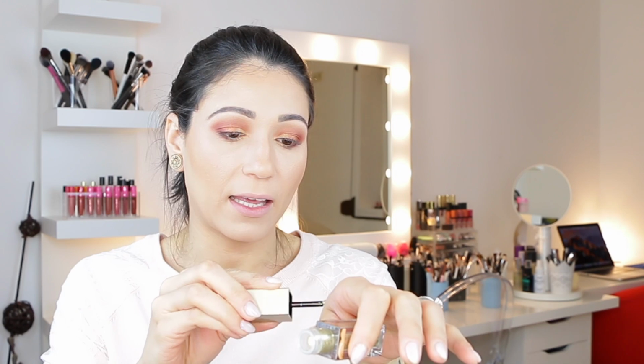I might actually use Gold Goddess as an inner corner highlight, just something beaming and popping. So let's give this a try. I haven't used them yet. I've swatched all 3 of them just to see what they look like. They look absolutely gorgeous. I'm going to take a little bit of this because the applicator is quite big and I don't want it to be too much. I'm going to take a little bit on the back of my hand, like so. Look how gorgeous this is.